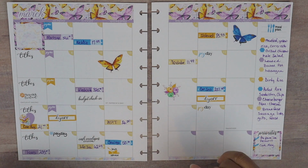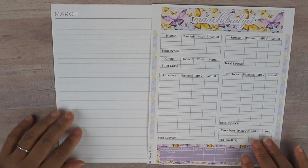I am finished with our March calendar layout. So now it's time for me to lay down our stickers for our March budget.